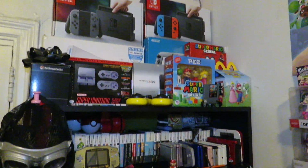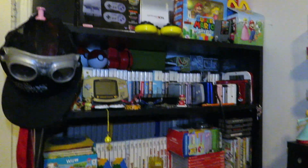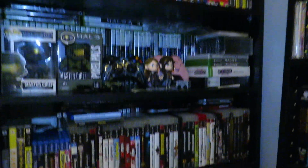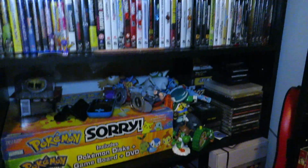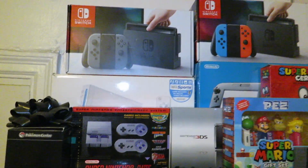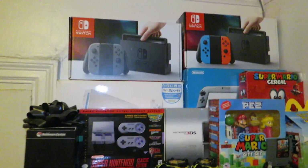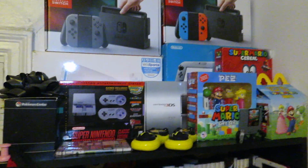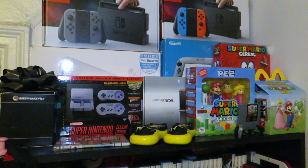Here we are at the main bookcase. This is where I keep almost all of my games right now. And accessories and stuff like that. Handheld systems, board games, toys, you name it, it's in here. So starting from the top, we've got 2 Nintendo Switch boxes. I have other Nintendo Switch boxes, but they're not in this house right now, so they're not up here. I've got the Smash Bros. 1 and 2 Pokemon ones.